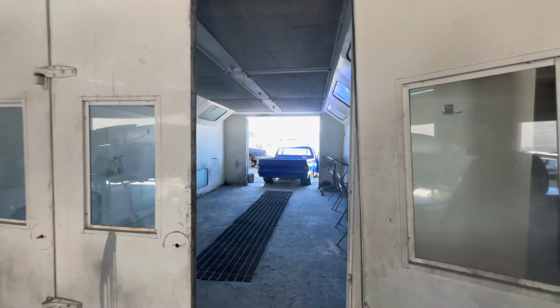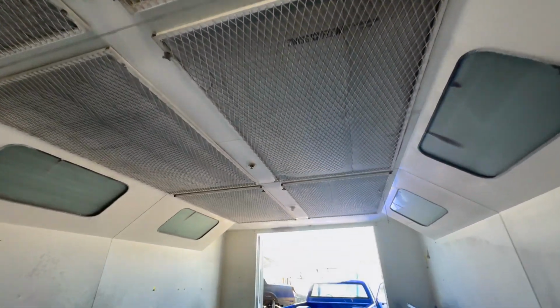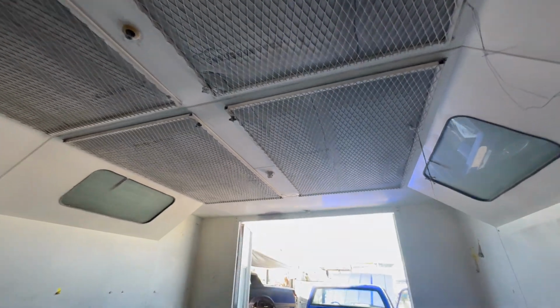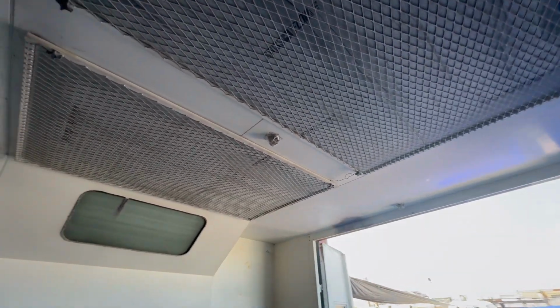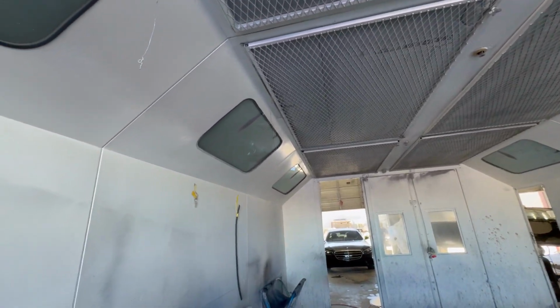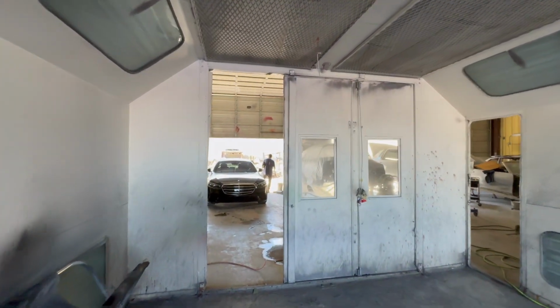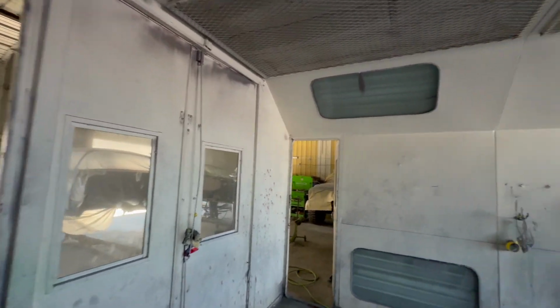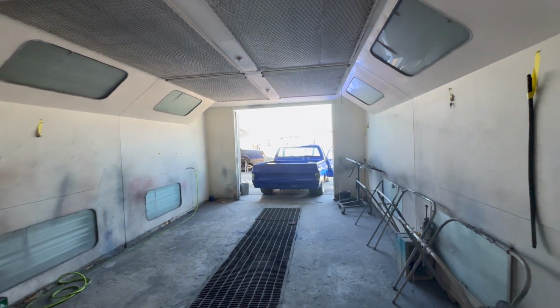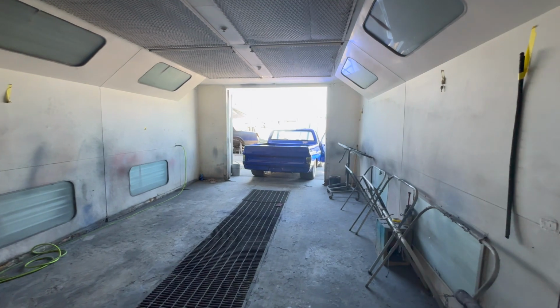This whole paint booth is a disaster. Apparently, you cannot have these water things, whatever you call them, for the fire, covered with regular plastic. There's a certain material that you have to have them covered with. We also need a meter in here that tells you what the air quality is in here. So, you know, we gotta do that.